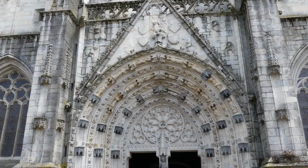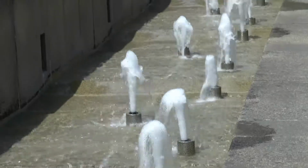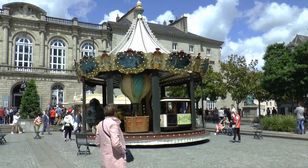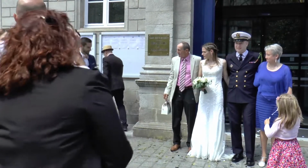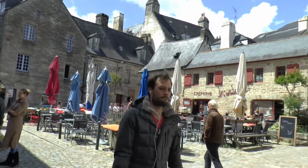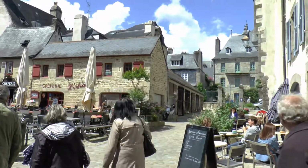In front of the cathedral is a little cobbled square with modern fountains. To the side is a much larger square with the town hall opposite. French weddings always take place in the town hall before a blessing in the church. The medieval part of town has many outdoor restaurants on its narrow cobbled streets, which are lined with half-timbered houses.